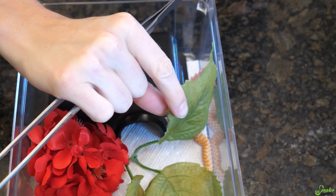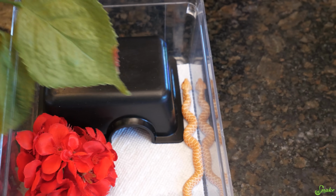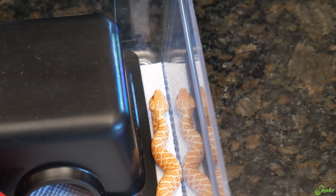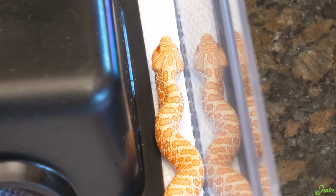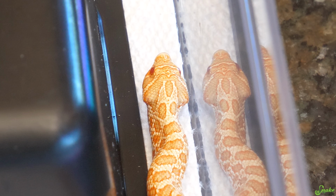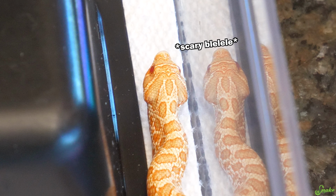It was. Anyway, we're going to feed a baby hognose snake next. And not just any hognose, an albino hognose that just hatched. Hey, little dude. Oh, look at this albino. I cannot wait to show you this snake's clutch. Look at that triangular-shaped head. Oh, are you a little cobra? Oh, you're so scary. Okay, let's see if you will eat.